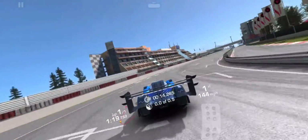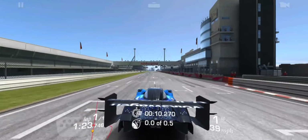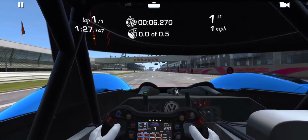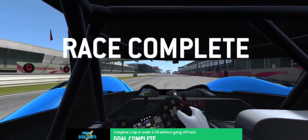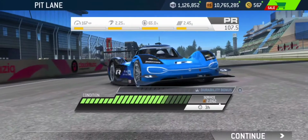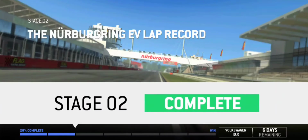Look at that, going around the last corner with 15 seconds left. But, as always, you gotta pass the stage with the minimal amount of thing left as possible. In this case, time. So, just wait until I've got about a second left before actually crossing the line. There we go, stage 2 is complete.